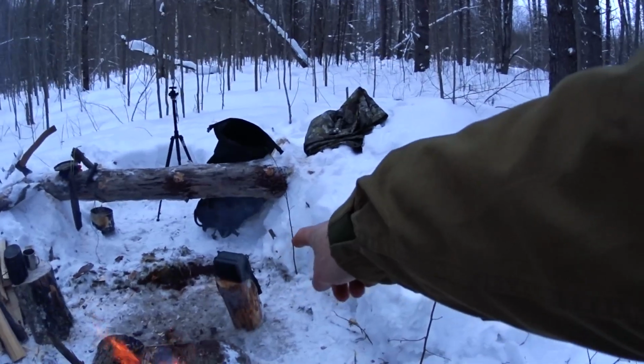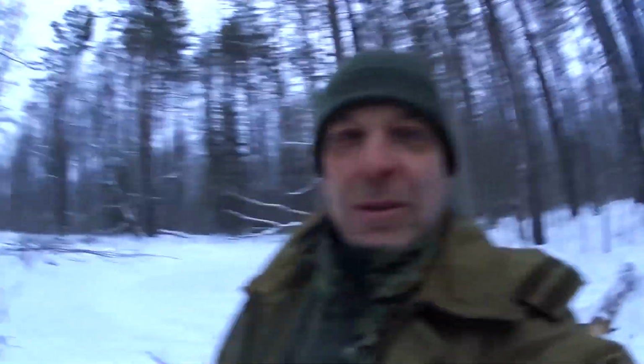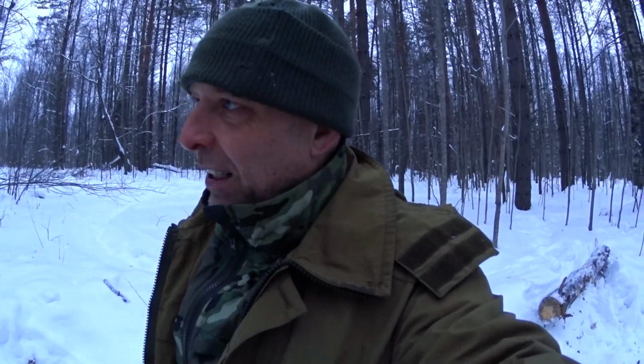Camera warming up over there. I actually forgot a camera. I forgot a camera at home. This is not so good. So I've been using you guys a little bit more than I wanted to, because now I only have this action cam, and the other one is not an action cam. It doesn't really like cold weather.